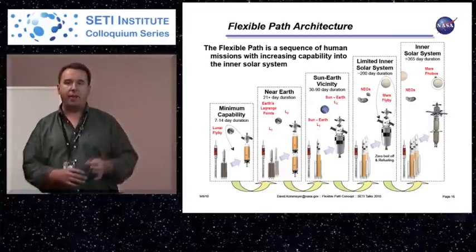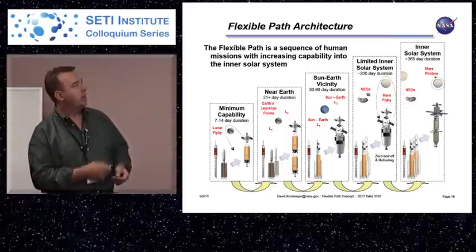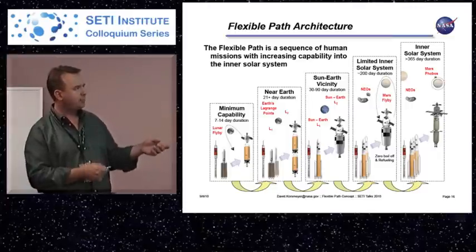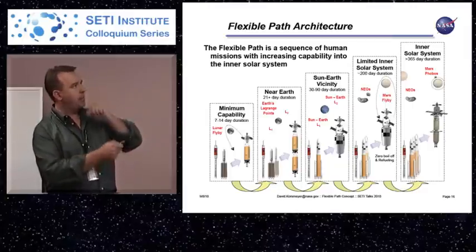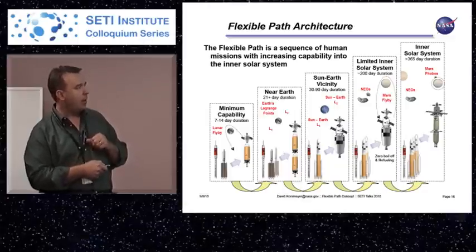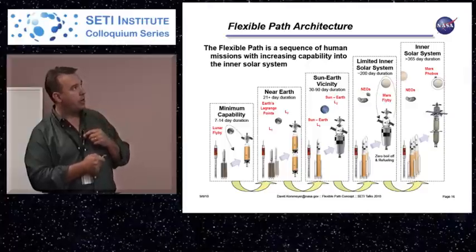So, the flexible path. Here was the general tenor of what we came out of. It's relatively obvious. This really was not brain surgery. You look at small missions of minimum capability, 1 to 2 weeks, lunar flyby, Earth-Moon Lagrange points, which are in and around the Earth-Moon system, was the next point. We called it near-Earth missions. We could do it very simply with the lightweight launch systems of commercial systems in the Ares 1. We could do it with multiple commercial launch systems in the Ares 1 for near-Earth.